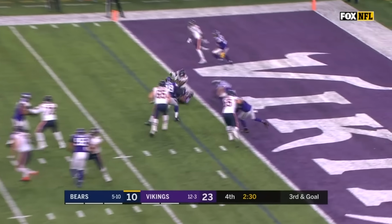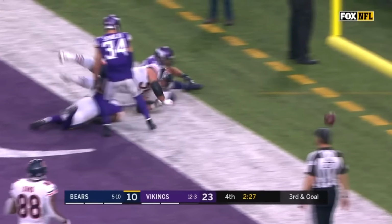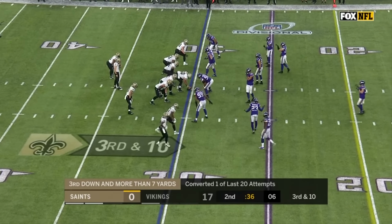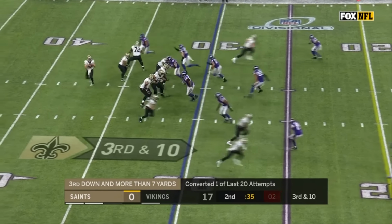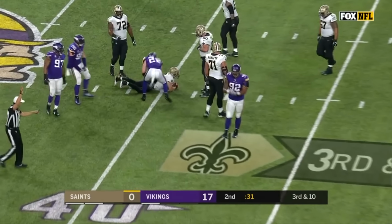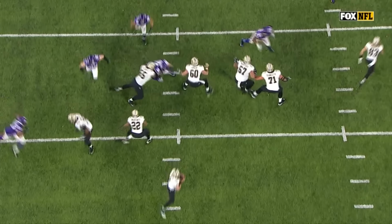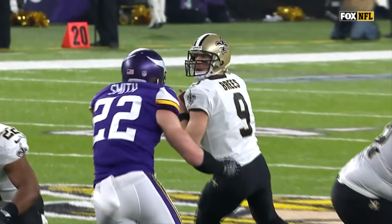Trubisky over the middle. It's caught, and now it's loose in the end zone. Incomplete pass is the call. Incomplete. And third down and more than 7. They've converted only one of their last 20. Blitz again. Sacked by Harrison Smith. See these guys here, they're all coming. There's not enough blockers to pick it up, and Harrison Smith has a free run.